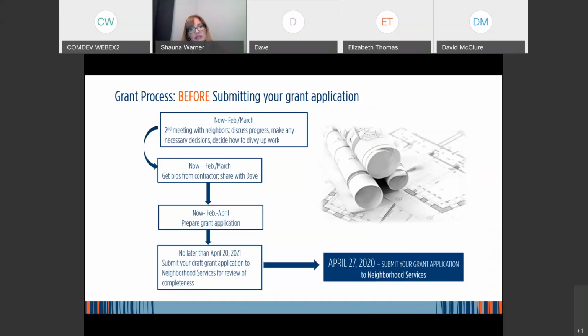And then the grant application deadline is the end of April. We are always happy to review any grant applications, but we can't do that if you turn them in on the day they're due. So anytime you want us to look at it in the process, if you have a draft ready in April and want us to take a look at it, we're happy to do that. And then the deadline is a hard deadline in April.